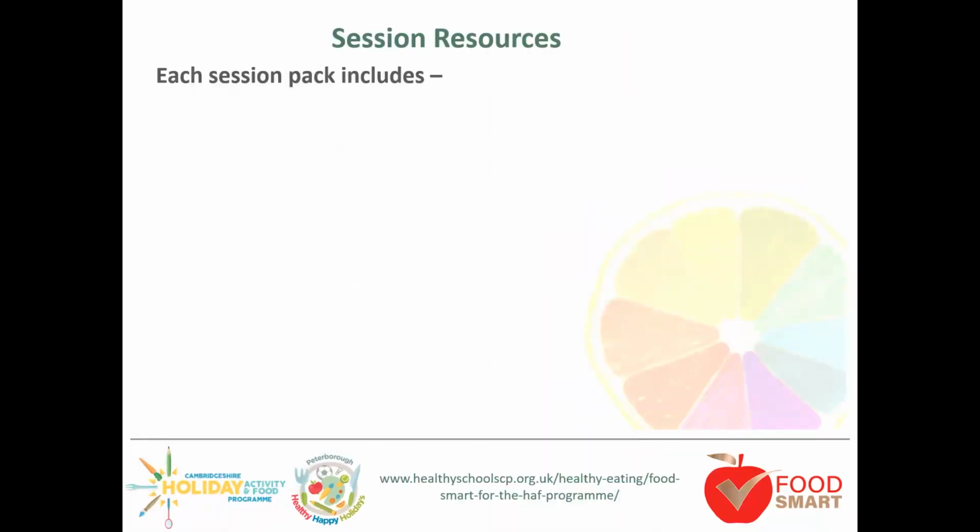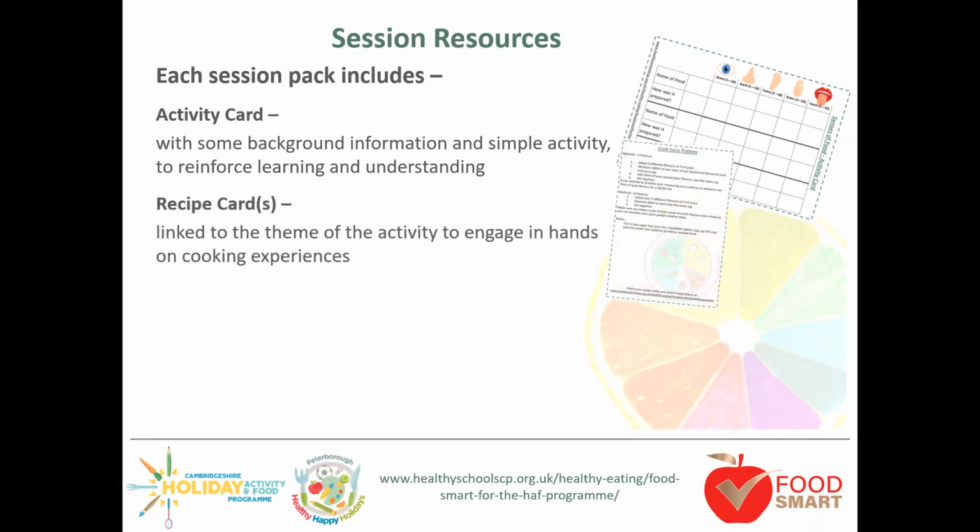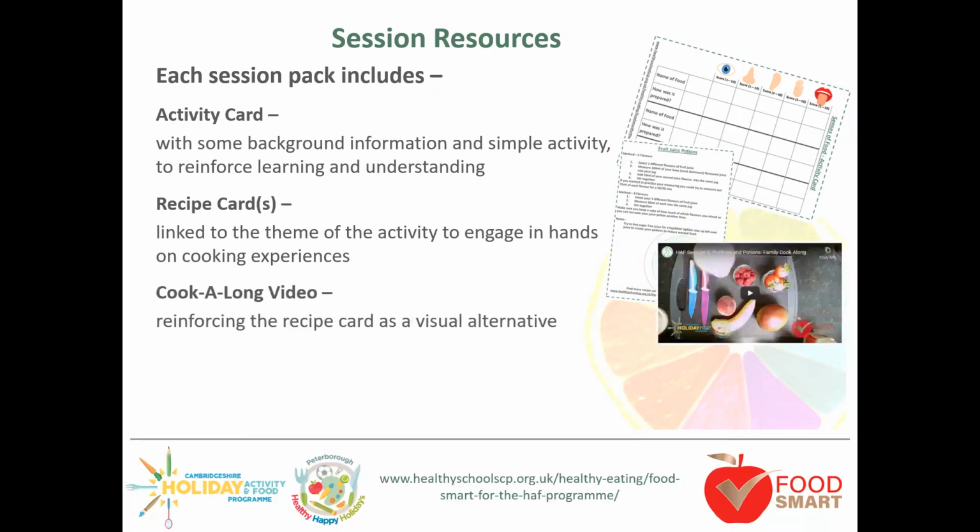Okay, so each of our packs has its own set of resources. So you will get an activity card that will give you some background information along with the challenge for the children to take part in. And then on the back is a supporting resource to allow that challenge to take place. Then you'll have a recipe card, and in some cases you'll have more than one recipe card that's linked to the theme of the activity to engage hands-on cooking experience. So teaching kitchen skills and giving them the confidence to try new things.